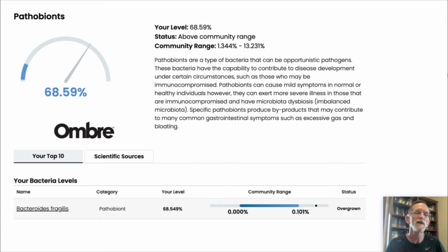This is actually his second gut test from Ombre, and this is at about the 3-month range. His first test showed a huge amount of what Ombre calls a pathobiont, which is Bacteroides fragilis. And you can see on his second test, he had almost 70% B fragilis. And if you look at the community range there, they suggest a maximum of 0.1%. So this is a huge amount.